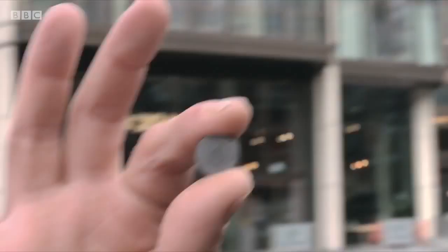Lots of factors have contributed to cheaper air travel. Changes in government taxes, more competition between airlines. But a big part of it is down to this material, rhenium. I know it looks really dull, but it's one of the rarest, most expensive elements on the planet. This piece alone is worth £100.